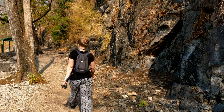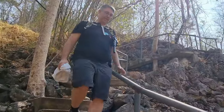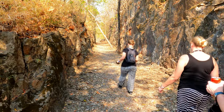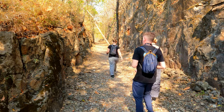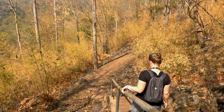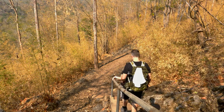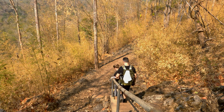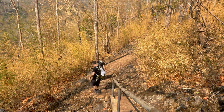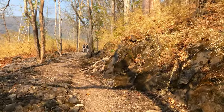The pass was constructed by prisoners of war from Australia, Britain and other Allied countries who were captured by the Japanese and forced to work on the railway. The work was extremely difficult and dangerous, with the prisoners forced to work long hours in harsh conditions with inadequate food and medical care. Thousands of prisoners died during the construction of Hellfire Pass, and it is now a memorial to those who lost their lives.